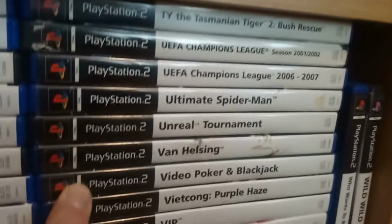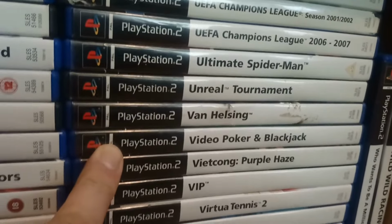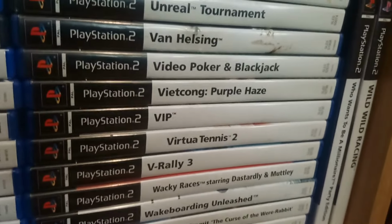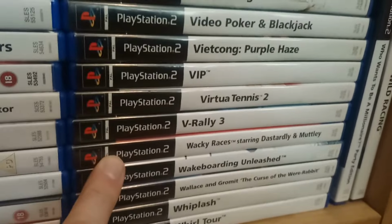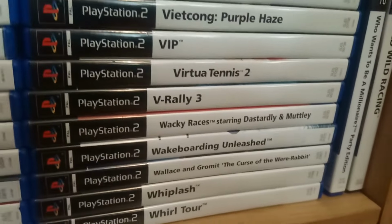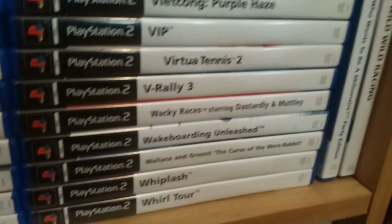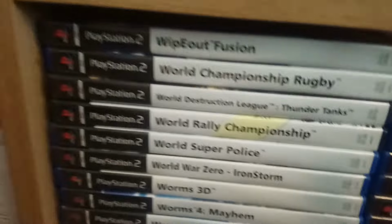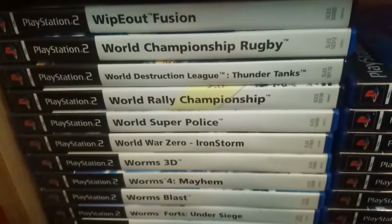Video Poker and Blackjack is going to be one of the most basic, horrible looking covers ever. Wacky Races, starring Dastardly and Muttley. There are two versions of Wacky Races on the PlayStation 2. That's the cheaper one of the two. Whiplash. What have we got over here? Who Wants to Be a Millionaire? Of course, you have to have Who Wants to Be a Millionaire. And then right down the very bottom, we've got Wipeout Fusion.